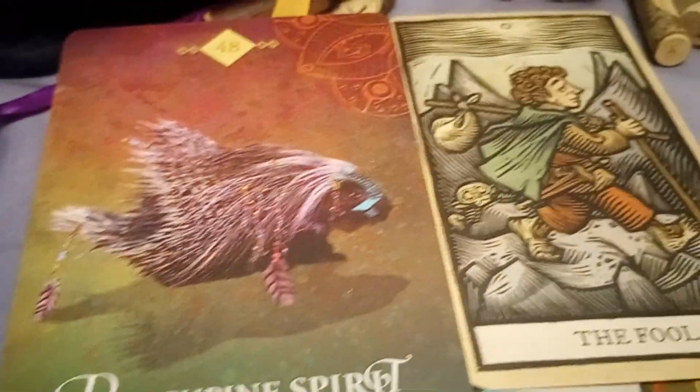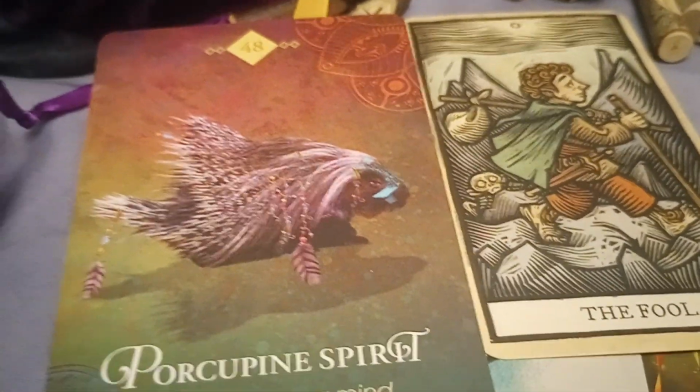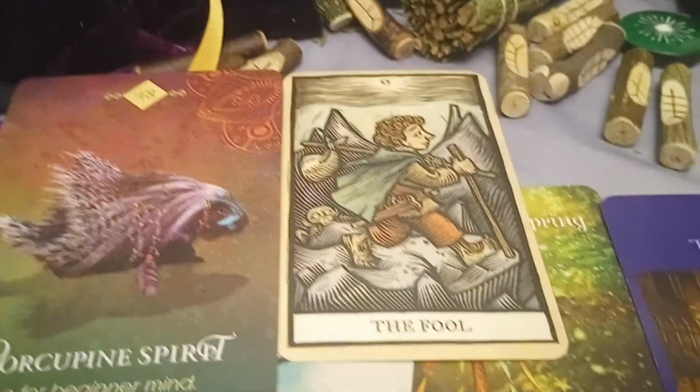Okay? All right, then let's pull from the Earth. What is this? The Earth Alchemy? Yeah, Earth Alchemy Oracle. Ooh, you know what? I'm going to throw that one back because I didn't really put intention into the drawing of it.